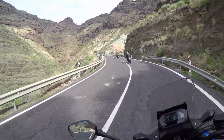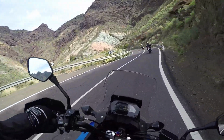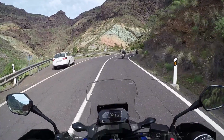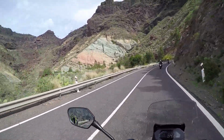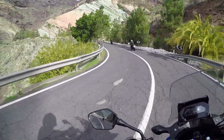Oh, look at the colours in that rock there. We've got blues, we've got oranges, we've got purples, we've got browns. Must be like the metals in the rock leaching out. Very nice.